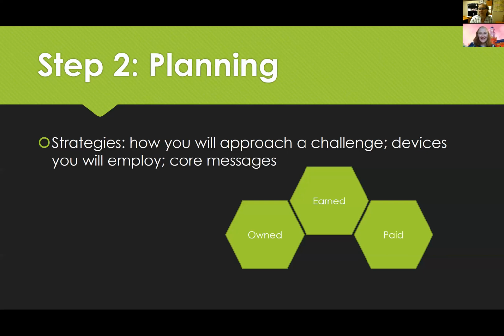And if you've worked with the media for a while too, you know that sometimes they don't quite get it right. And sometimes they don't quite focus on the thing that you really wanted them to. But it's earned, right? We don't have that control, but we get great credibility from it.